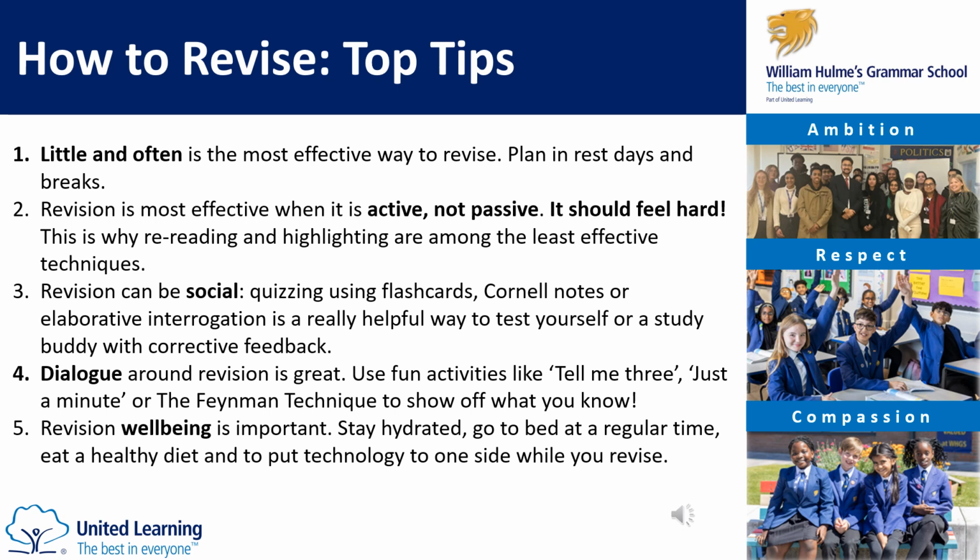And revision well-being, please make sure you have a bottle of water with you at all times, that you are getting a good amount of sleep, that your diet is healthy, and that you put technology to one side. So again, tempting as it might be, our phones are unhelpful, they distract us, and even just having music on in the background just means your attention is split and you want your full focus to be on that study session, no matter how short it is. So even if you're just going to study for 20 minutes, put those distractions to one side and make sure your full focus and attention is on that revision and on that study session.